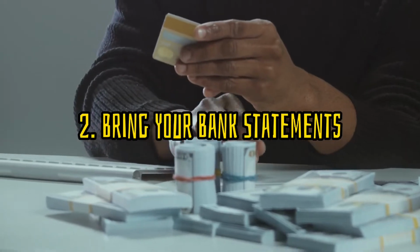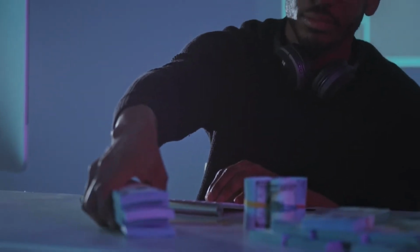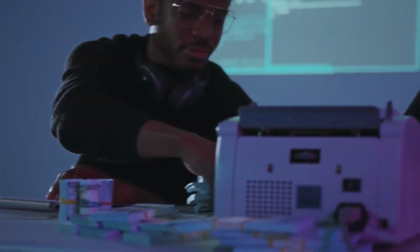Number 2, bring your bank statements. You're going to need bank statements proving that you have about $10,000 in your bank to enter the country, and you're also going to need $10,000 or an equivalent to exit the country.